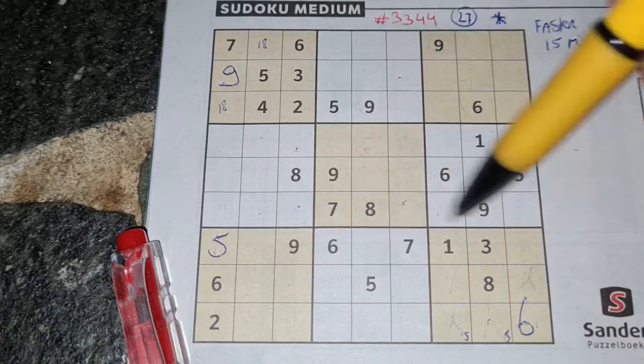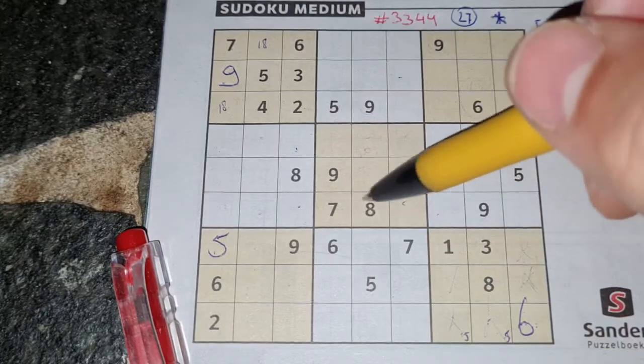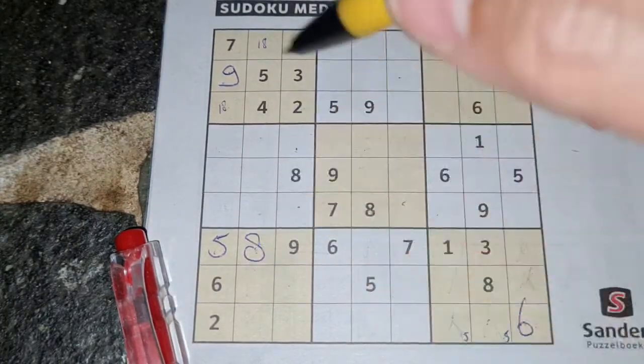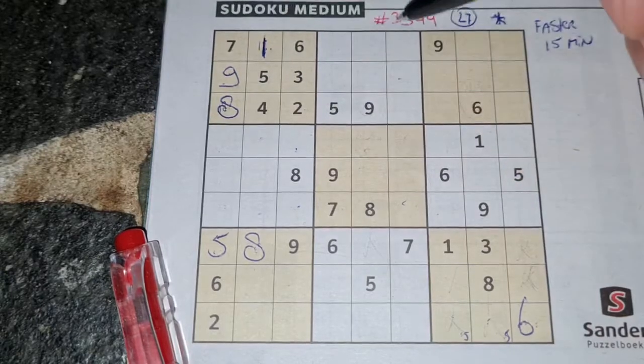Three missing numbers in this row. One of the missing numbers is an 8. We see an 8. No 8 there. Here an 8. No 8 there. Only place for the 8 should be there. Now we have an 8 here. So this box cannot be 8 anymore. That box should be an 8. And this box should be a 1.